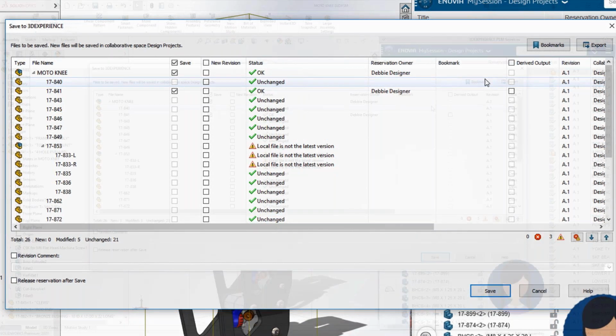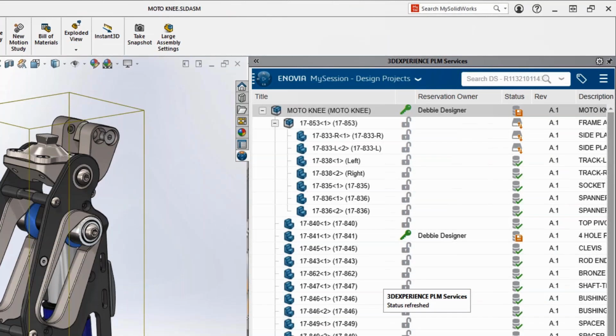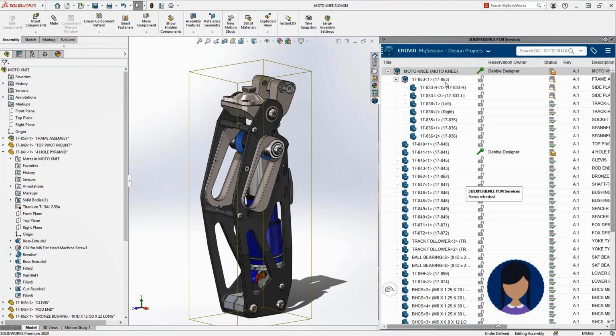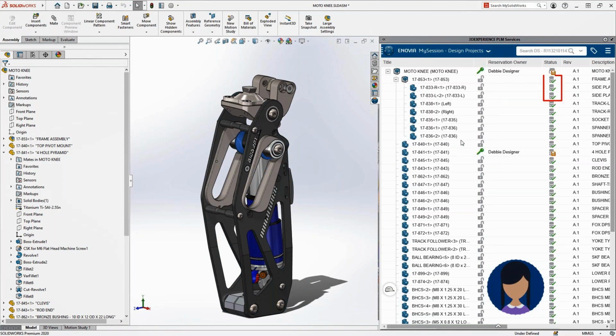So she will try to save these files again. She will first cancel this one and then she will try to update this saving here. So as you can see, again this mark is there. So she has to reload these files from the server first. So she is going back to that option and then reload from the server, where it will update the files. So these are the three files where Dawn as a designer did the second modification. Now this second modification also has been updated. Now Debbie as a designer can save her files easily.